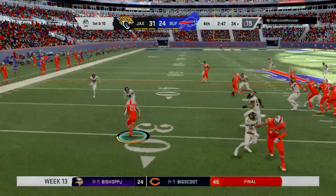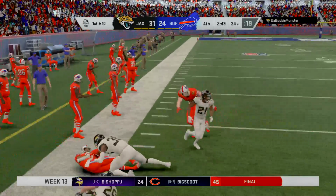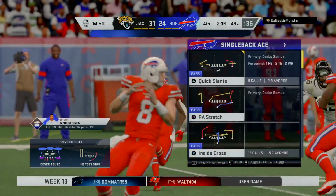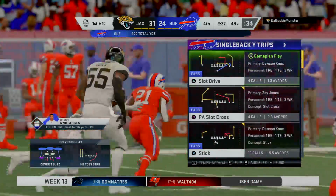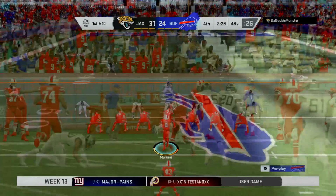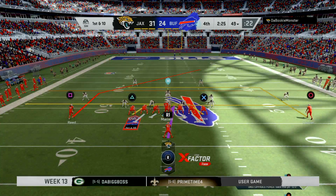Here's 1st and 10. And they bring him to the ground just shy of midfield. 15 yards that time, and a Buffalo first. Another carry for their leader, and a good one. It's crunch time. They'll need him to continue to be productive in both the run and passing game in order for them to try and snatch a victory.